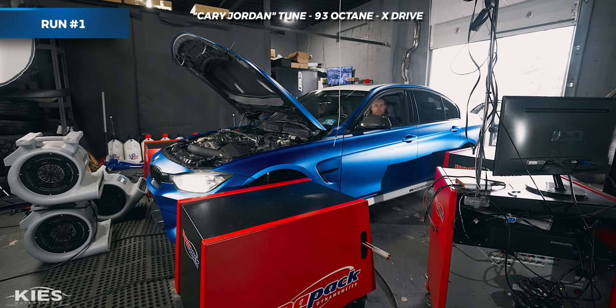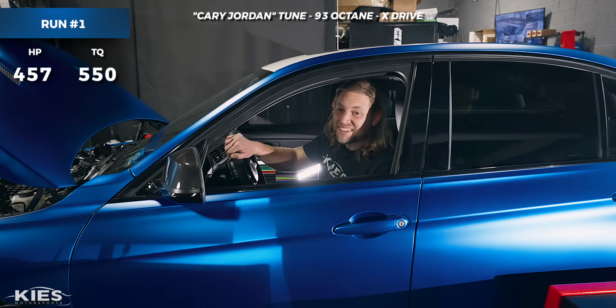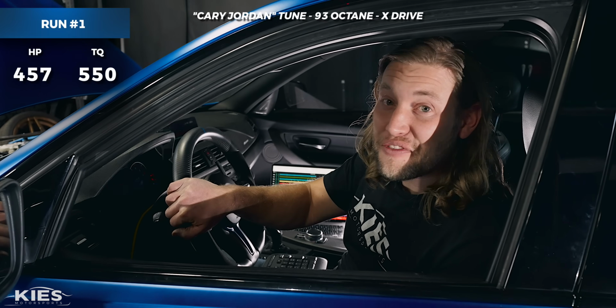Now, as you already know, auto manufacturers will give you horsepower and torque numbers that are to the crank. What happens is there is a lot of loss in your drivetrain. So typically, it's like 15 to 25% depending if you're rear-wheel drive or all-wheel drive. Now, the way that xDelete is able to supposedly get you some more power is you don't have all that drivetrain loss because it's not sending extra power to those front wheels, it's sending it all to the back. So with that, let's put it on the dyno and see if we get any extra horsepower and torque. 457 to the wheels for the horsepower and 550 foot-pound torque.